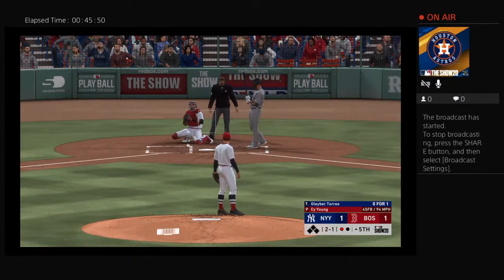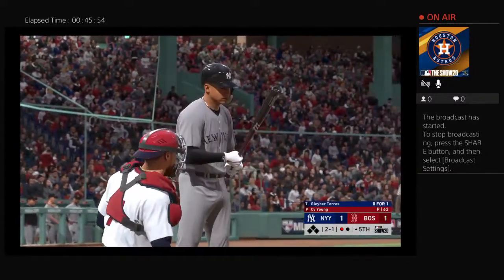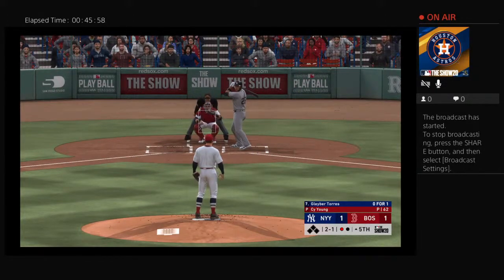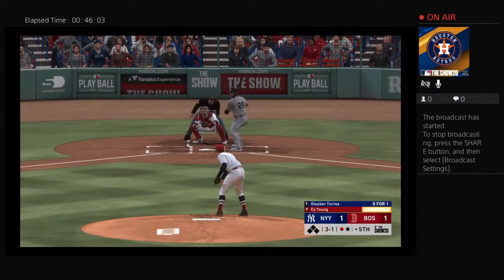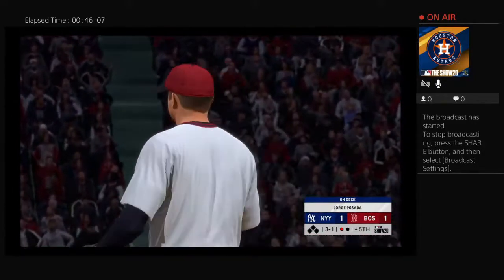And this ball runs away for ball 2. 2-1. They're going to probably stay away from this guy. He's got so much power. You don't want to miss over the heart of the plate. But I think when pitchers try to be too cute on that outside corner, they might leak one a little bit inside, and this is where that guy would jump on. 3-1 to him now.